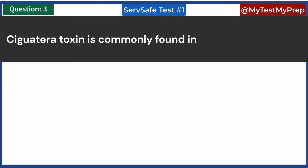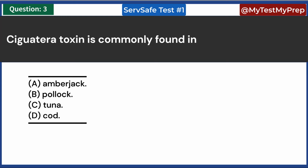Ciguatera toxin is commonly found in A. Amberjack. B. Pollock. C. Tuna. D. Cod. Answer A. Amberjack.